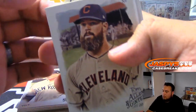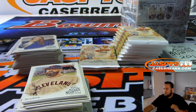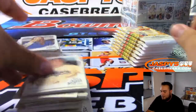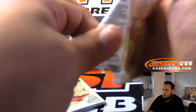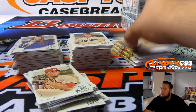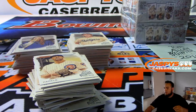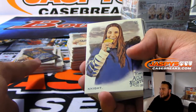Whoa. What is that? Looks like Mini was cut off, or unless it's meant to be cut off. Box. Ooh! Look at that right there, guys.